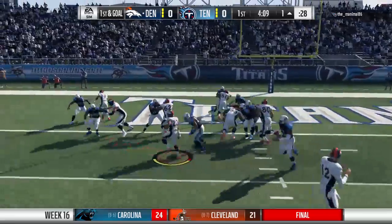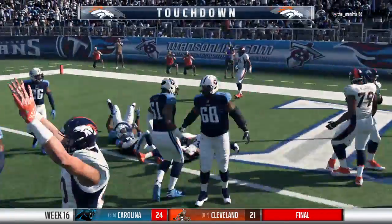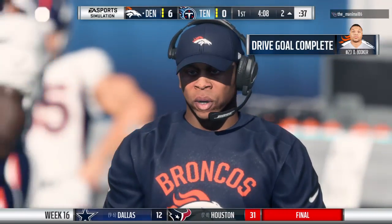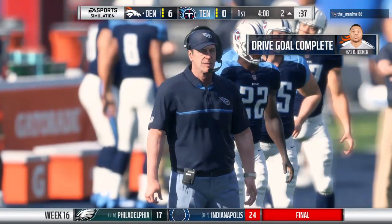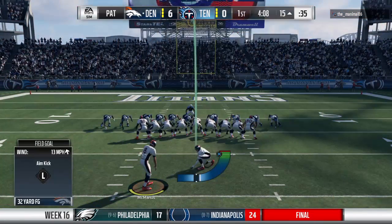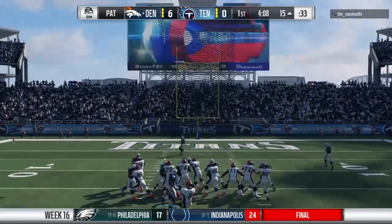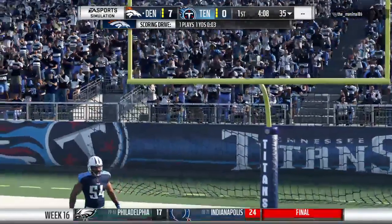They'll run it. This is Booker. And he will take it in for a Bronco touchdown. Devontae Booker hitting double digits with his 10th touchdown of the season. And the Broncos have taken the early lead. On here, Brandon McManus for the point after. And he's got it. 7-0 Broncos.